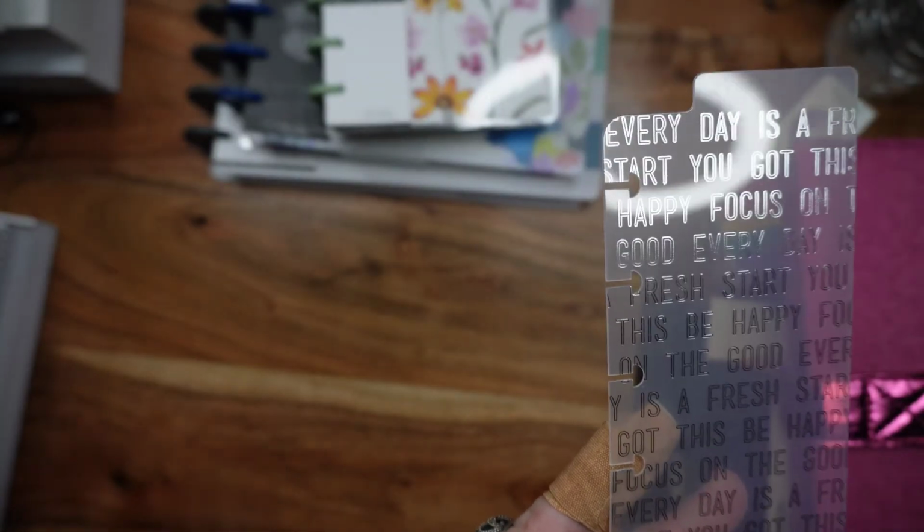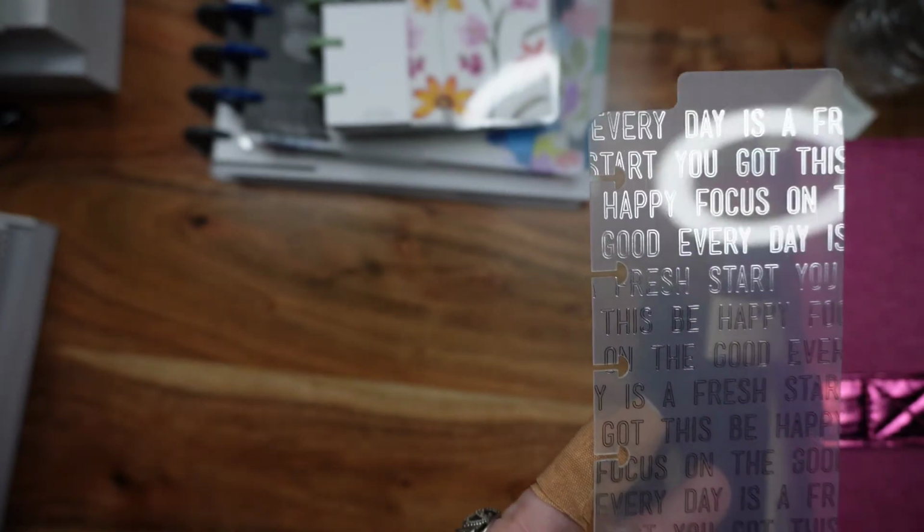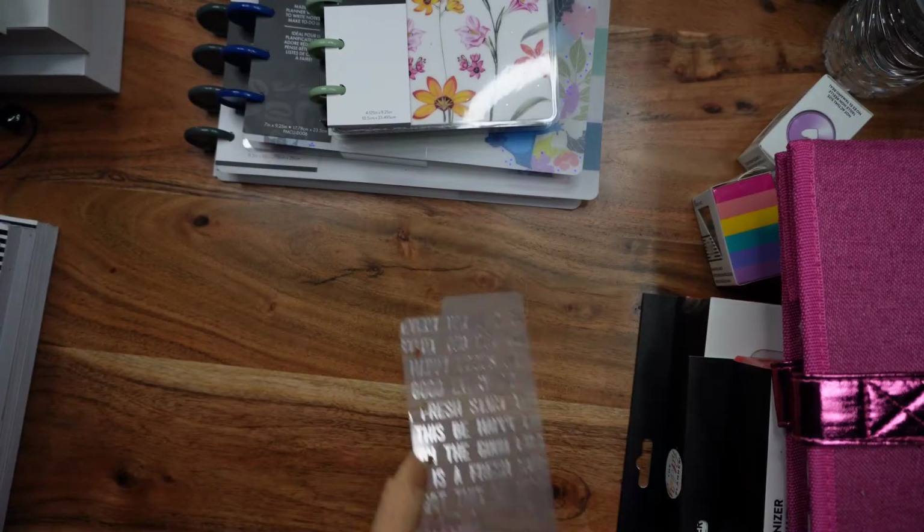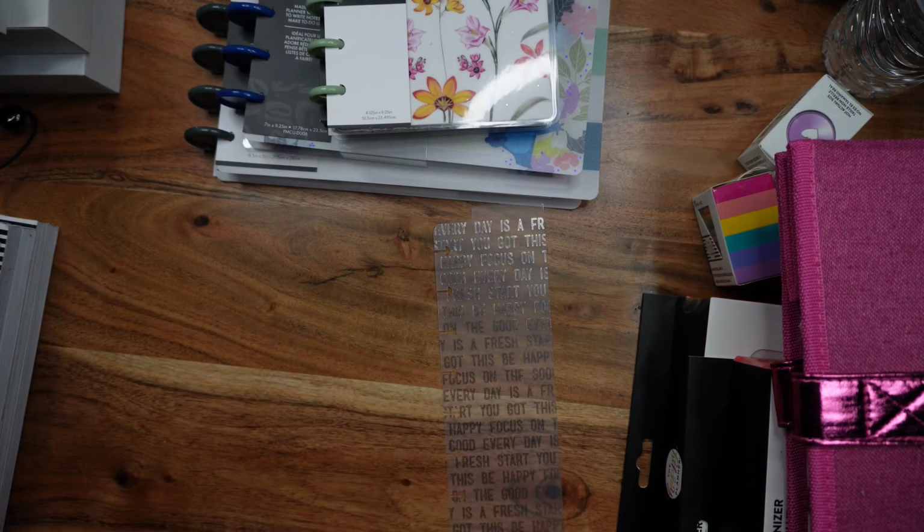Oh, silver foil. Every day's a fresh start. You got this. Something happy, focus on the good every day. So it's like a section of a whole bunch of motivational quotes.